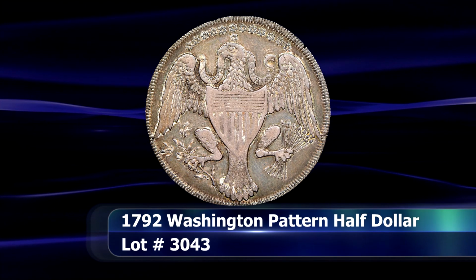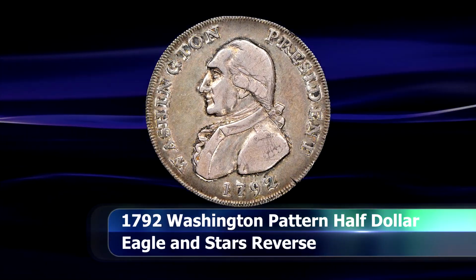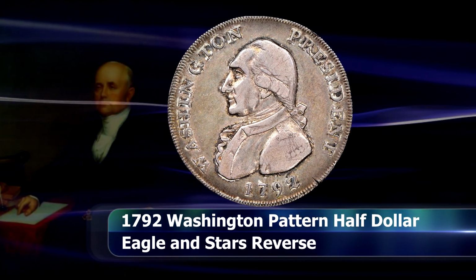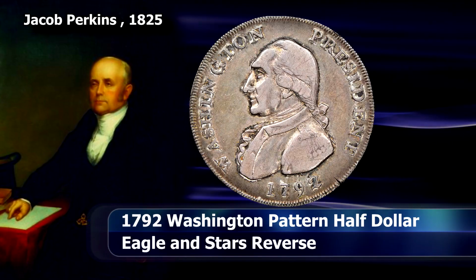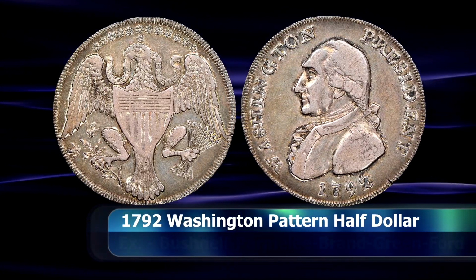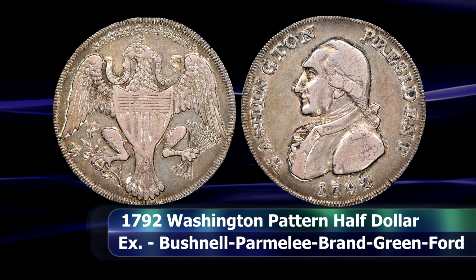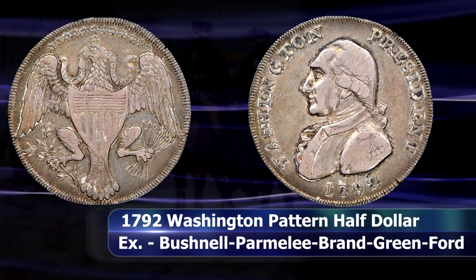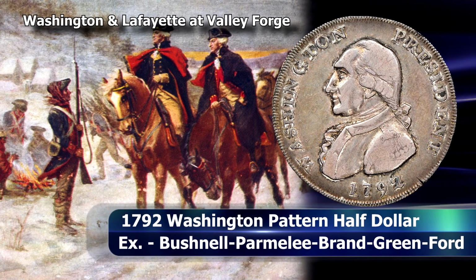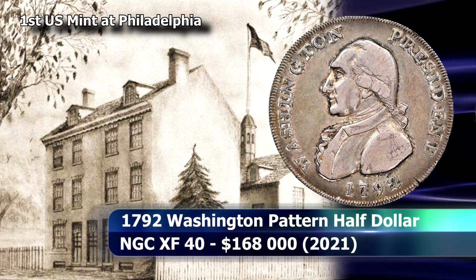The next coin is again technically a pattern, although it was not struck at the US Mint, nor under any official authority from the US government. It was created by an enterprising young engraver by the name of Jacob Perkins, who we'll learn more about in just a few moments, before the US Mint even opened its doors fully in 1792. Opinion is somewhat divided as to whether this half-dollar pattern was created as a petition to create coins on a contract basis for the US government, or in fact as an audition of sorts to vie for the position of chief engraver at the soon-to-be established US Mint in Philadelphia.